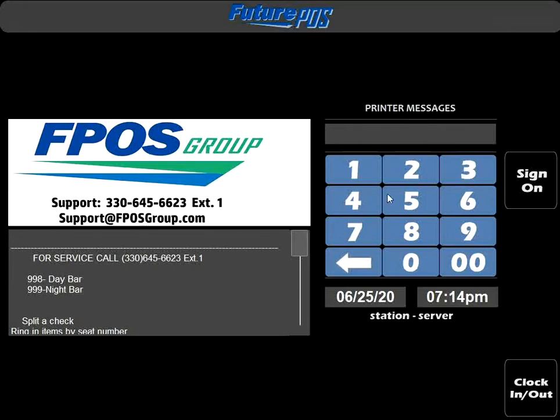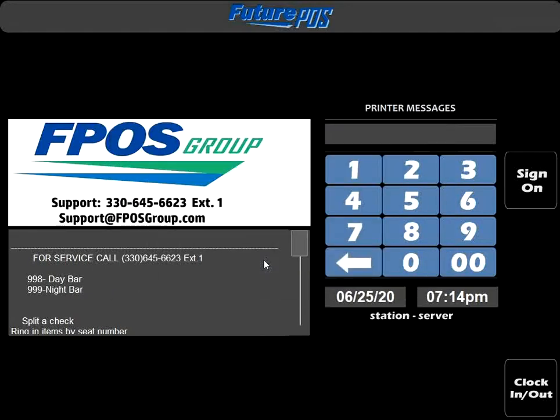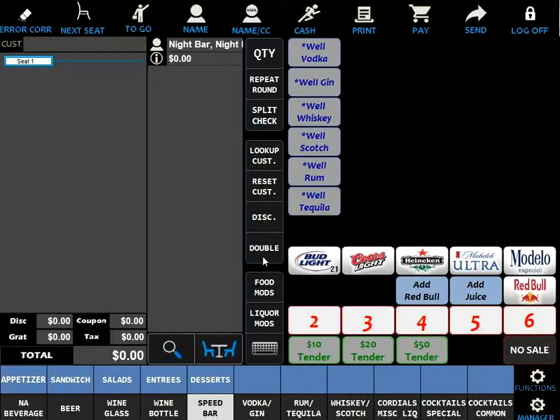Here we have an example of a bartender signing in. As you can see, it tells them that they have recently added White Claws, what the price is, what type of varieties they're carrying, as well as where the item is located. Now the bartender knows everything they need to know about the new product and where it's located.